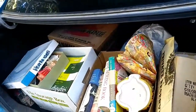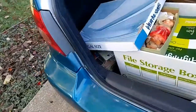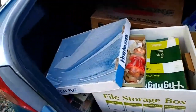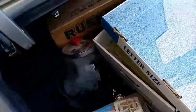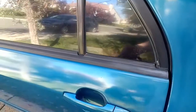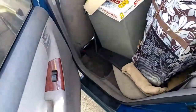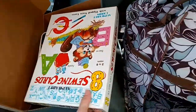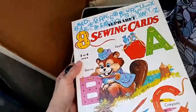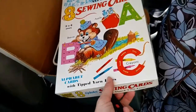I went to this estate sale this morning, and this is what my car looks like right now. A couple things will be for me for storage and whatnots, and I don't even know how I'm going to go through it all. Look at this cutie patootie. Look at this. Alphabet sewing cards.